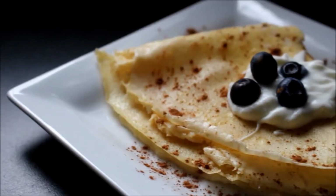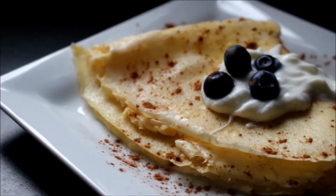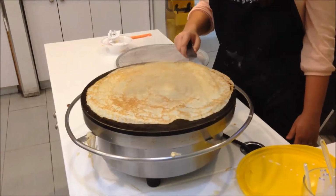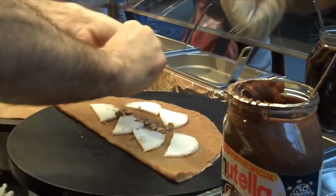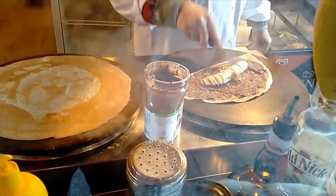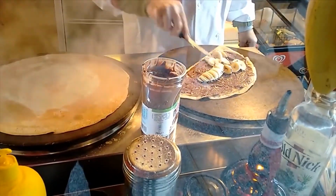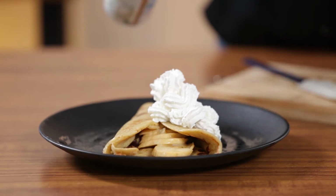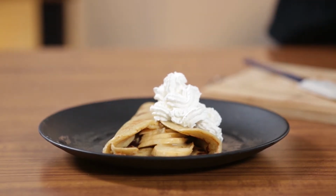Crepe. The crepe is a thin pancake-like dish that is made from either wheat flour or buckwheat. Sometimes it is served with a food filling which can either be sweet or savory. The word crepe is of French origin and is derived from the Latin crispa, which means curled.